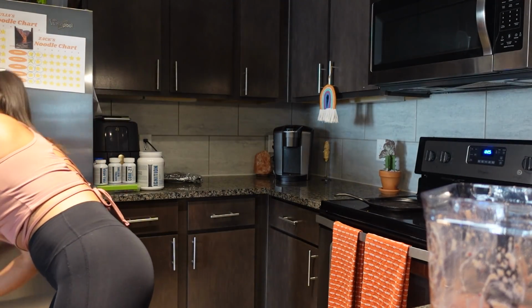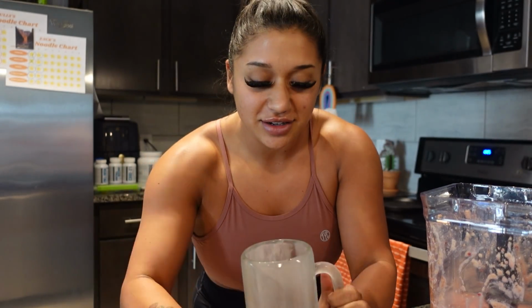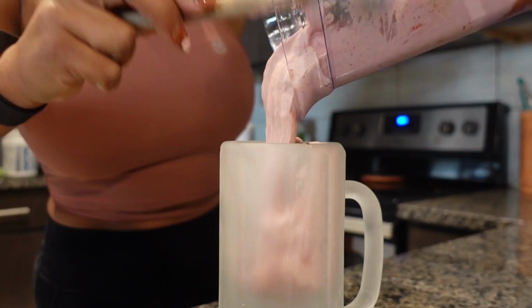So what I like to do is I like to put it in a cold mug, and Zach always likes me to tell you that he was the one who thought of this. My idea. Good job, baby. Gold star. Cold mug from the freezer. Makes it cold around, keeps it cold for longer so that it doesn't melt on you.